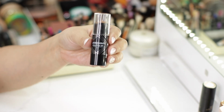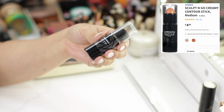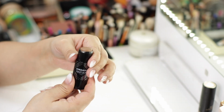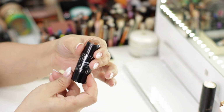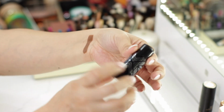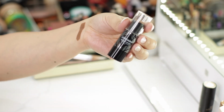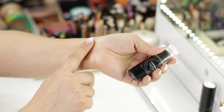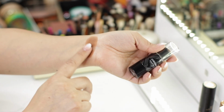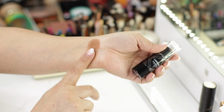The next one that I have here is absolutely no surprise, the Jordana Sculpt and Go. This is a creamy contour stick in the shade 03D. This is my favorite, and I mean my all-time favorite contour stick. These sticks retail for around $3 to $5 and you can get them at Walgreens. This is the best contour stick that you're gonna find out there. I don't understand how people don't talk about this brand. They definitely have such amazing cream products, whether it's the contour, blushes, also the highlights. Once I do my highlighting decluttering or collection, you guys will see the highlights, but these are amazing.